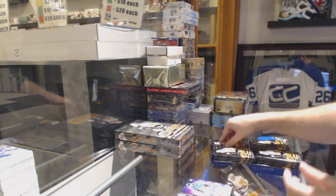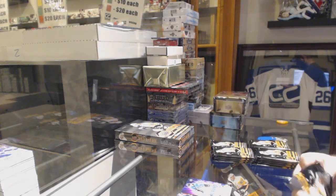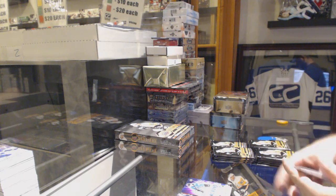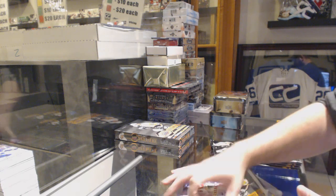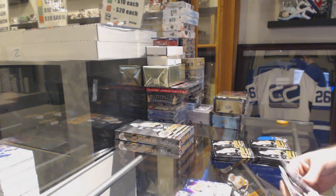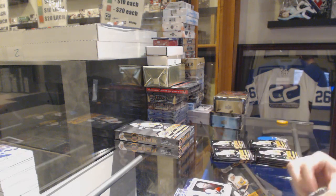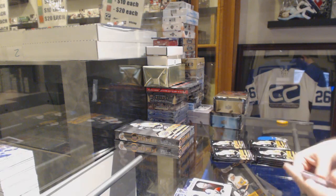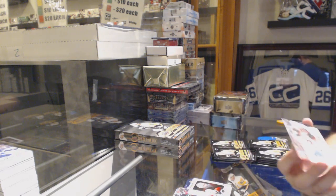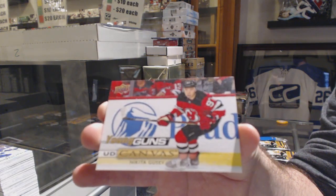Pure Energy of Logan Couture for the San Jose Sharks. Pure Energy of Jonathan Toews for the Chicago Blackhawks. Portraits of Carey Price for the Montreal Canadiens. We've got a Young Guns canvas, Nikita Gusev for the New Jersey Devils.